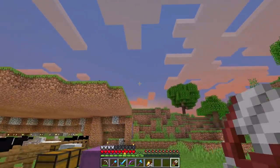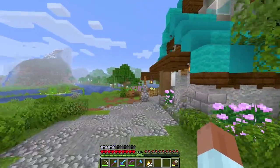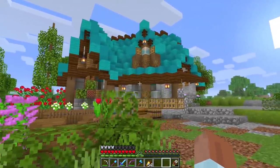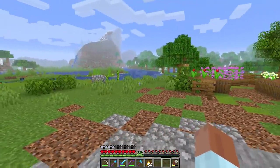Time to shreep. Last episode, we worked on this beautiful flowery house, the place where we're going to store all of our flowery stuff. And it's right where we left off. I've just been working on that wool and stuff, but I'm going to get the interior done.